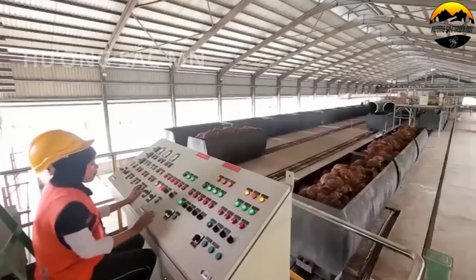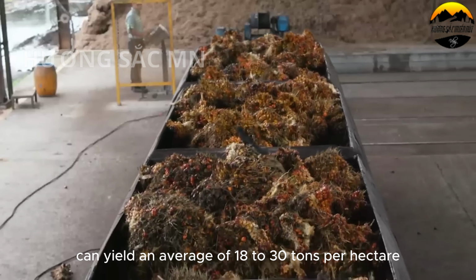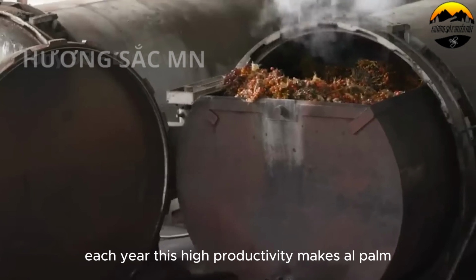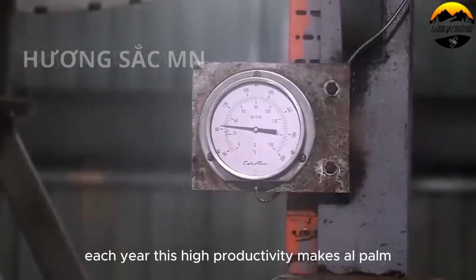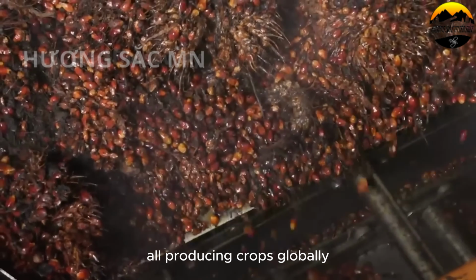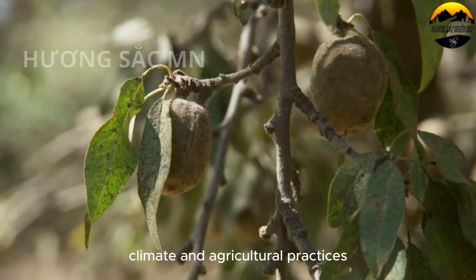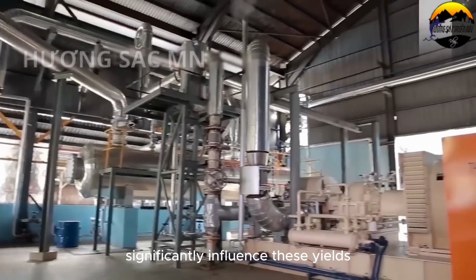Palm trees in Indonesia and Malaysia can yield an average of 18 to 30 tons per hectare each year. This high productivity makes oil palm one of the most efficient oil-producing crops globally. Factors such as soil quality, climate, and agricultural practices significantly influence these yields.